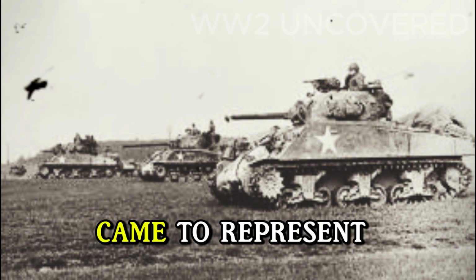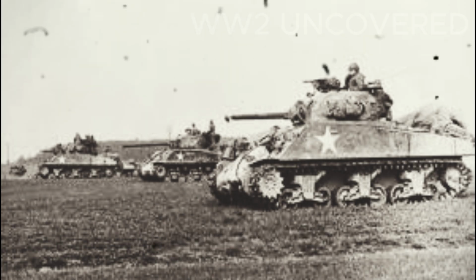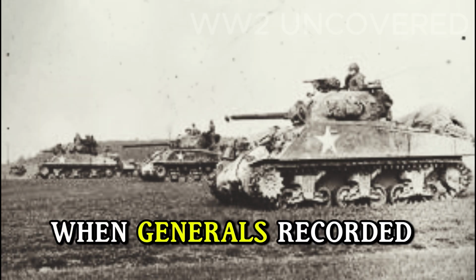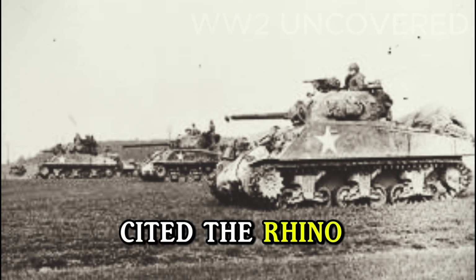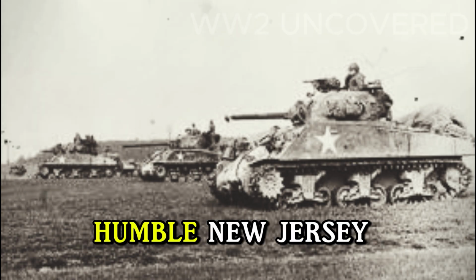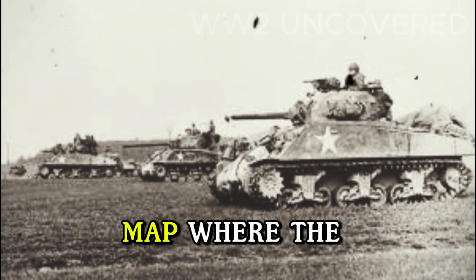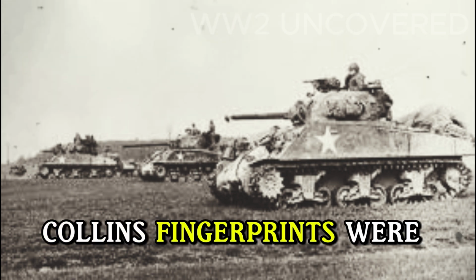Symbolically, the Rhino came to represent ingenuity and a make-it-work spirit, a reminder that sometimes the practical, rugged solution beats grand plans. When generals recorded their accounts, Eisenhower, Bradley, and others cited the Rhino as a testament to soldier creativity. Few knew the humble New Jersey mechanic behind it. But on every shredded bocage field, on every tactical map where the arrows surged faster each day, Cullen's fingerprints were unmistakable.